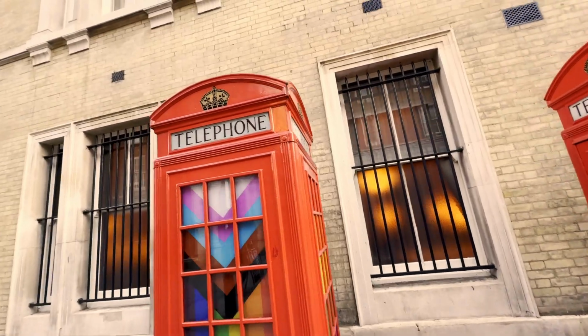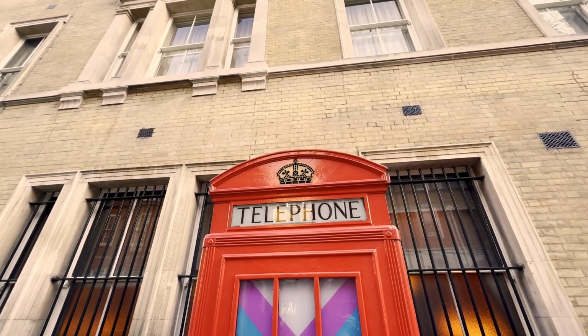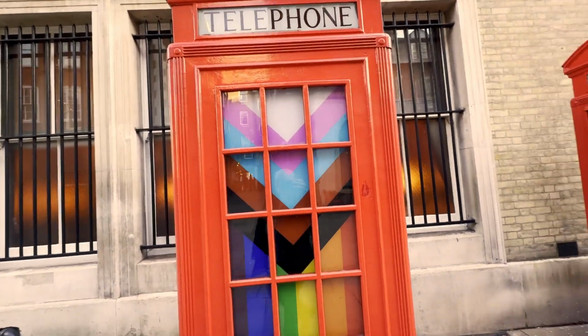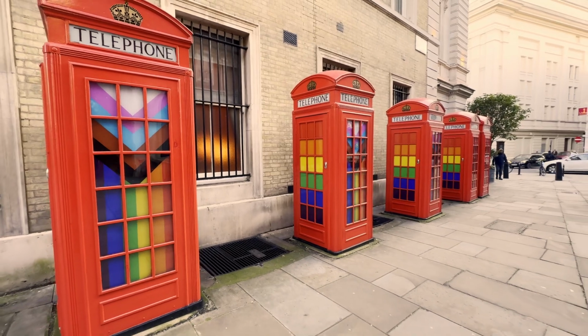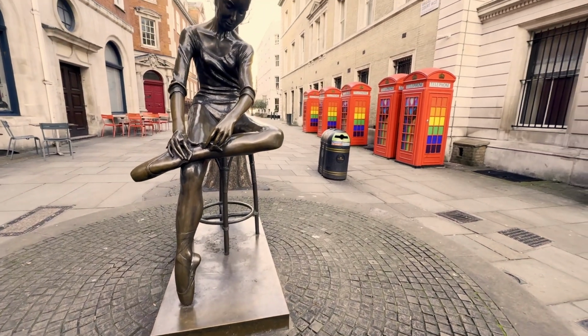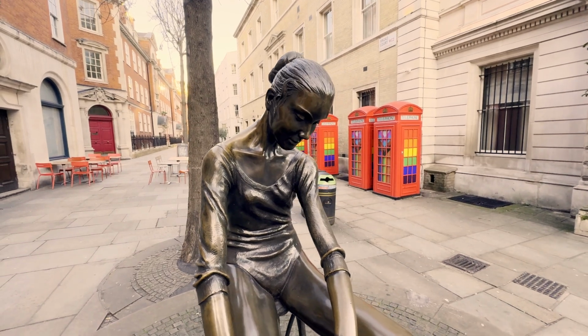Notice how on the production models here, the air vent, which is the shape of the crown up there, has been picked out in gold as well. Sadly they're no longer in use, but I think they make a very nice piece by the side of the pavement there as you walk past. And here by the statue of the ballerina.